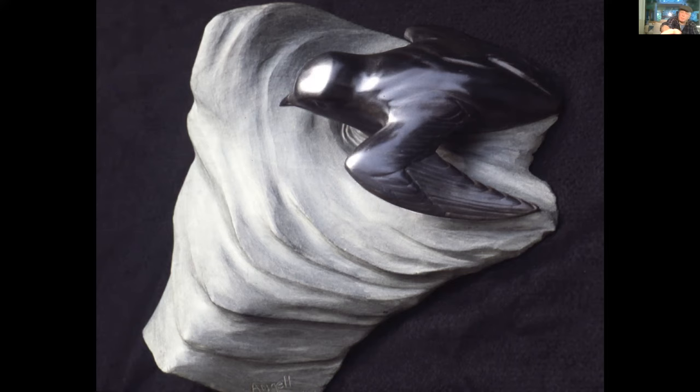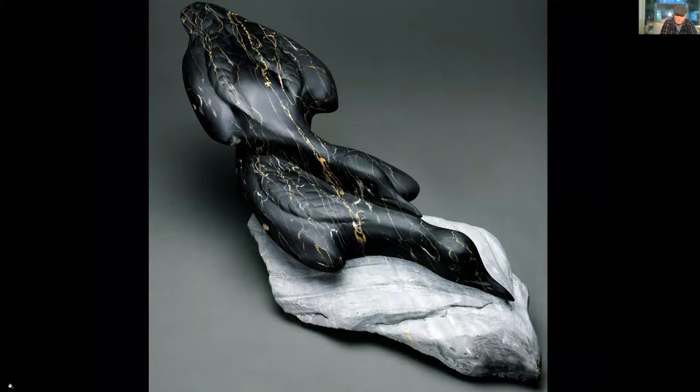One piece, this is black chlorite, and I tried to texture it with rasps and then sanded it down and waxed it to give the sense of pushing along out through the water. And then when you polish the chlorite itself with a very fine grit polishing sandpaper, wet and dry, that's when the color emerges, and when you wax it, it intensifies the color. Also, diving birds.